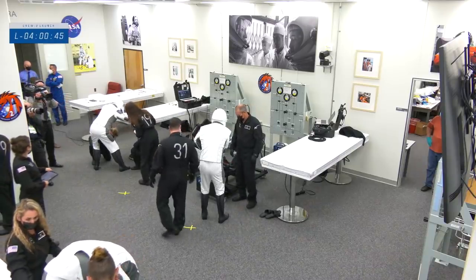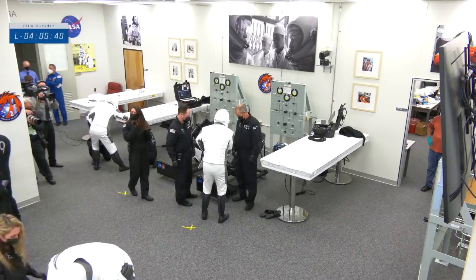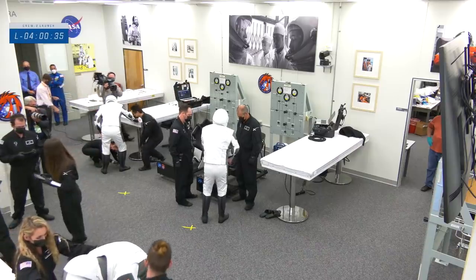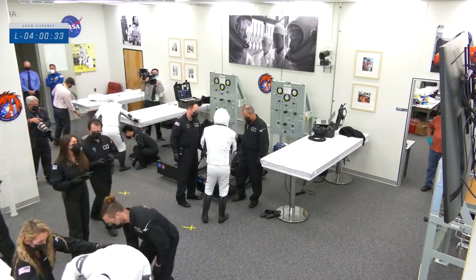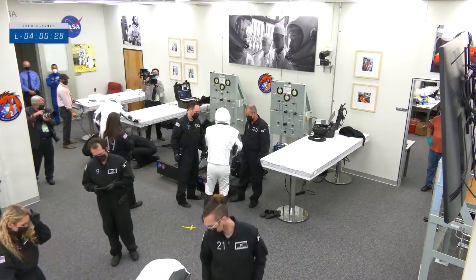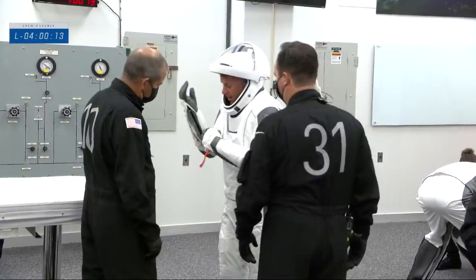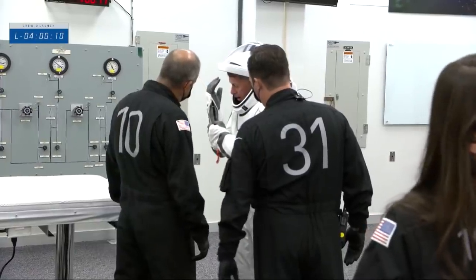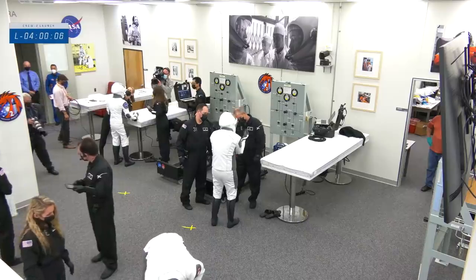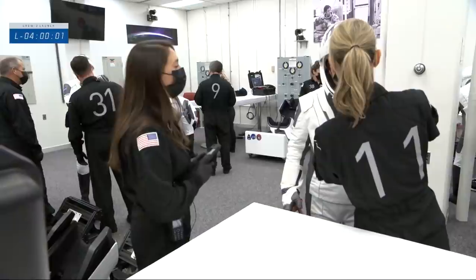There we have our first look inside the suit-up room at the Neil Armstrong O&C building. We can see the astronauts have gotten into their suits and are now working with SpaceX suit technicians and the closeout team, doing checks on the umbilicals. Looks like they're getting ready to get into their chairs. This is such a historic room that anyone who walks in it, whether you're an astronaut or not, you just feel like you're catapulted in time to a period where this all began.